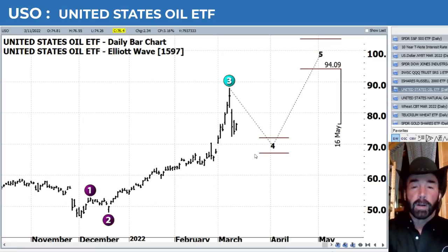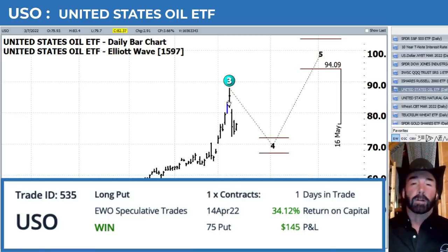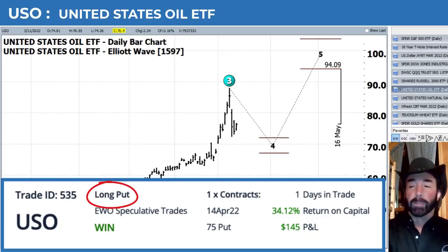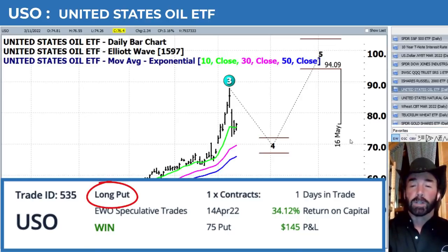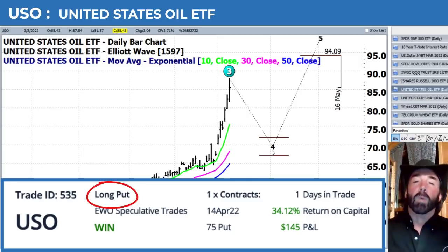And so Tuesday night I shared that we had sent out a put alert on oil. Believe it or not, with oil going up as fast as it's been, we actually bought puts, and that was because we were just so overbought at that point in time. And if we walk the chart back, you can see that right there, we are significantly away from the 10-day moving average, and we've gone vertical.